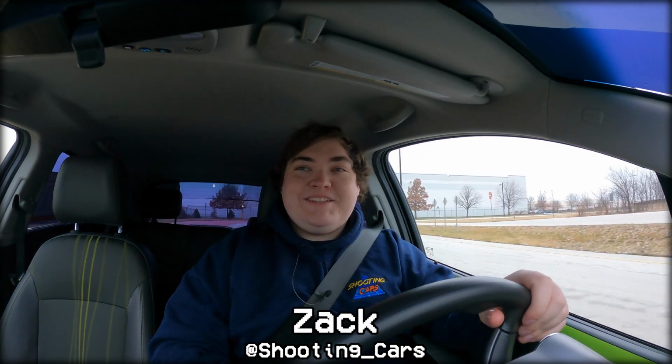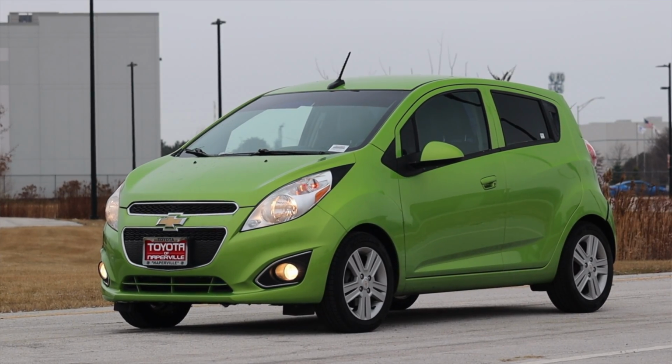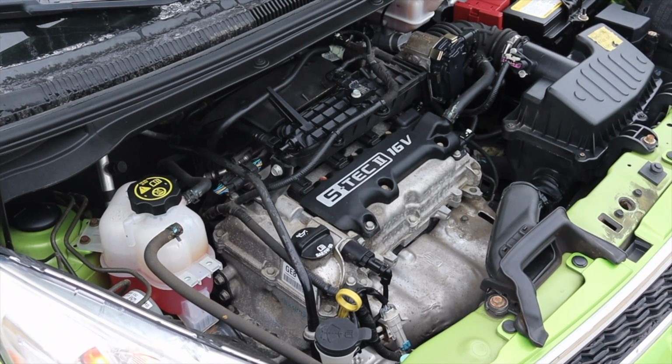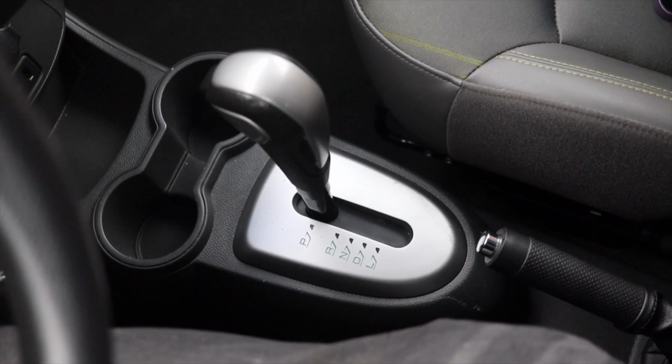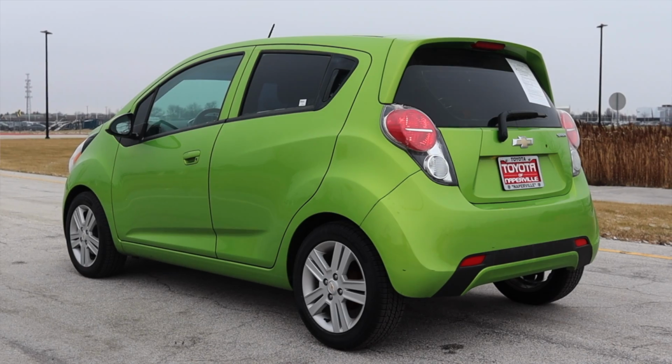Alright, what's up guys? My name is Zach, and today I am driving a 2014 Chevy Spark LT. Up front is a 1.2 liter inline 4, and down below is a CVT. Now I am super excited to be driving this here Chevy Spark for a couple of reasons.